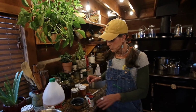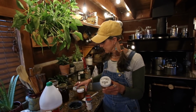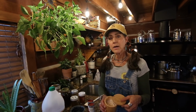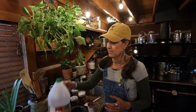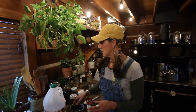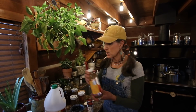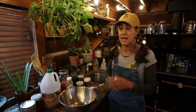For this recipe, you will need 2 cans of organic tomato paste, ground cloves, ground cayenne powder, ground cinnamon, unrefined salt, raw honey, raw apple cider vinegar, some filtered water, and either the juice from some kombucha or some fermented vegetable like sauerkraut. This ketchup is a fermented ketchup.